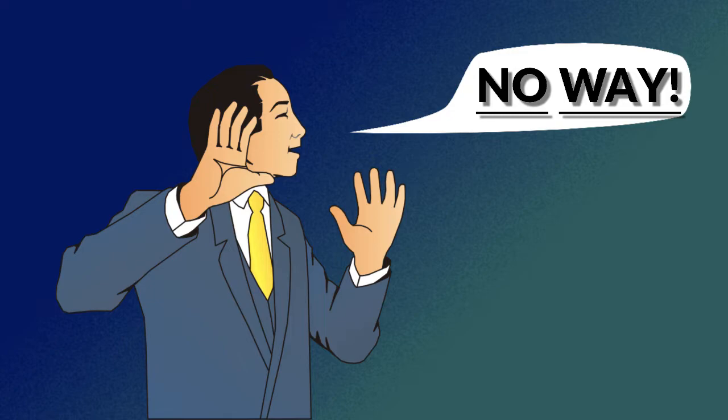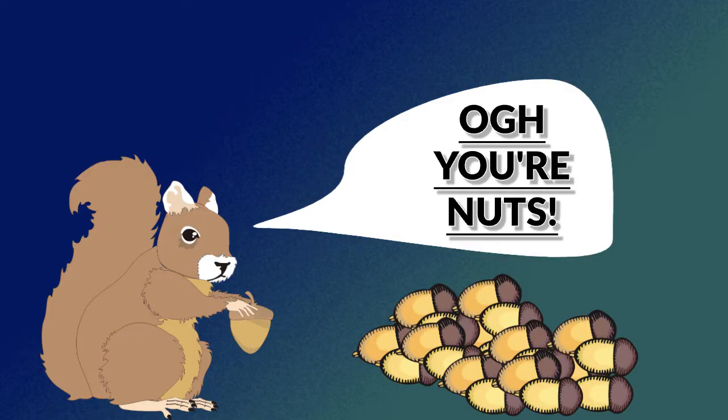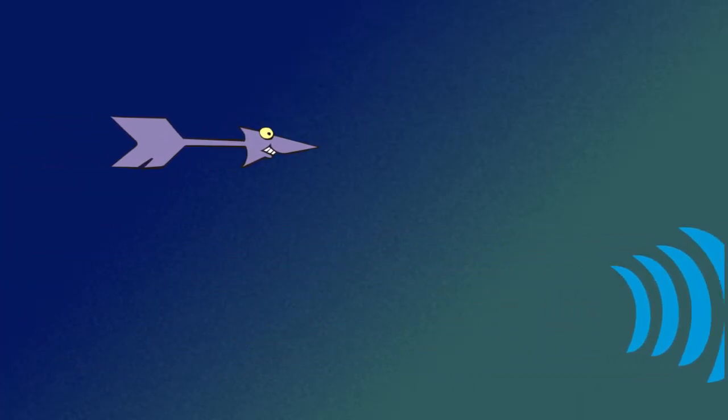At this point I hear a lot of, "No way." What if I said you could double that arrow weight and have only a 5/100th of a second increase out to 20 yards and 8/100th of a second out to 30 yards without making any changes to your bow other than sighting it in? Your arrow cannot outrun the sound of the shot. So why am I suggesting slowing down the arrow?